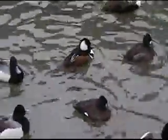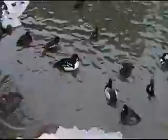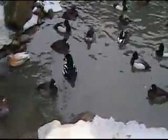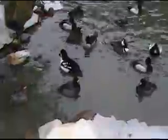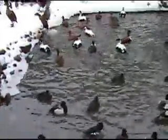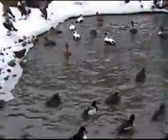Here are some greater and lesser scaup. They're also from Alaska. And we also have in the background some hooded mergansers. There's a pair of Barrow's goldeneye, and they're from Alaska. The male's a beautiful color. He has a purplish background on him. And there's some eiders flying out of the pond.